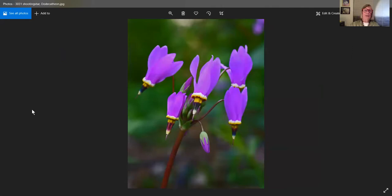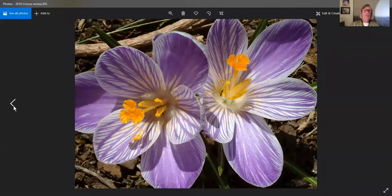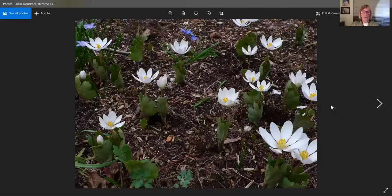I have to go back to crocus again. There is one crocus that the squirrels and other animals don't like, and that is a crocus thomasianus. Thomasianus crocus. And that is rodent resistant. This is not one, it's a blue one that I showed before.